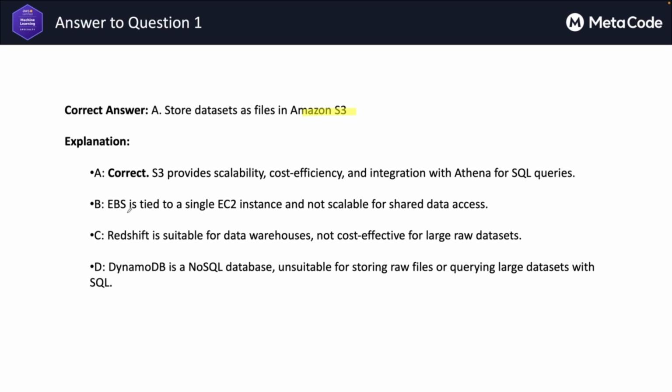And EBS is not scalable for this use case. It's tied to a single EC2 instance and does not offer SQL query capabilities. Use EBS for lower latency, single instance storage like transactional databases.